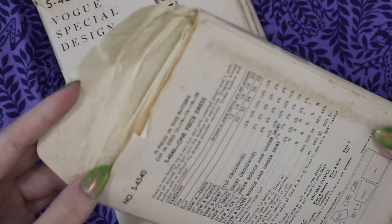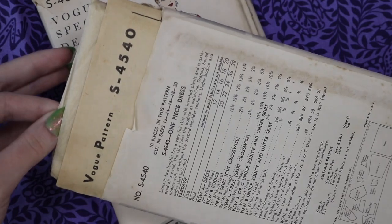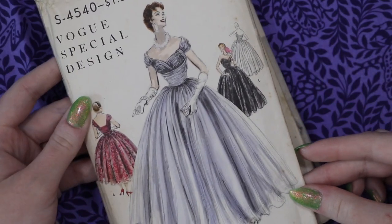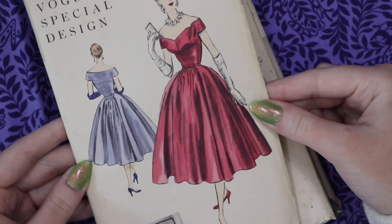And it's just such a beautiful ball gown pattern that I got extremely excited when she sent me the photo. And this does look like it could be factory folded, which would be amazing and make this a pretty darn valuable pattern. So let's hope for that. This one is super cool as well.